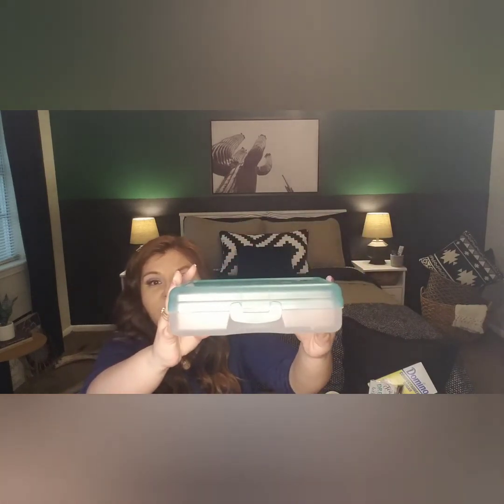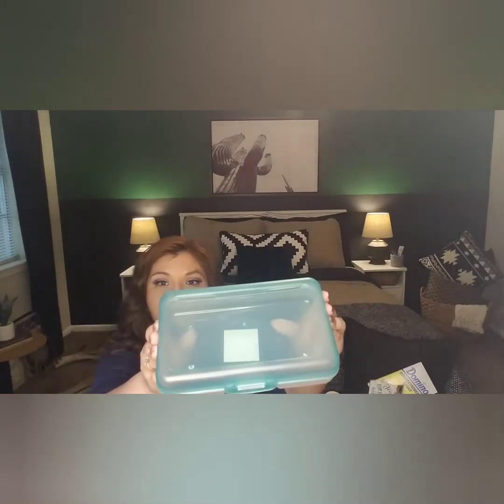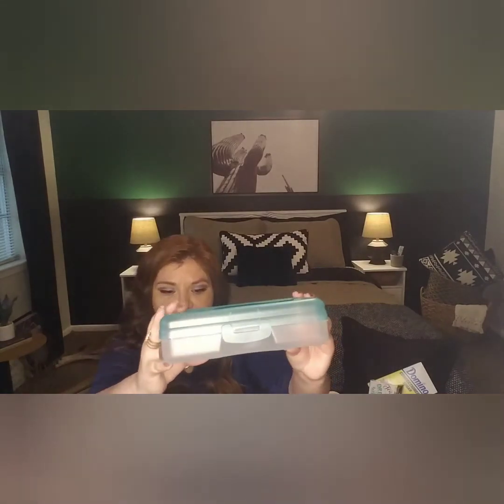And then last but not least is going to be this pencil box. I really like the color. I plan on using it for storage. Not sure right now. It might be for jewelry, or maybe for crafting, somewhere in my craft room, because I do have a craft room. I'm downstairs and I thought I might use it for that, but I really like the color. It's a really soft green color. Thought it was super cute.